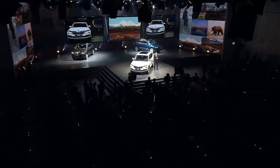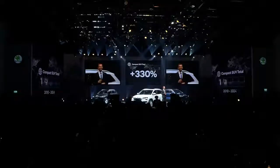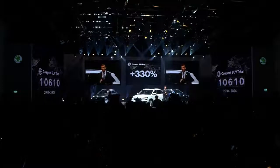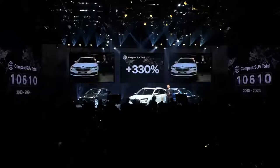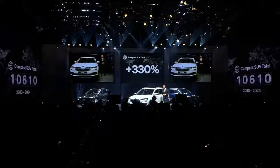So, liebe Gäste, nach Kodiaq, well, dear guests, also after the Kodiaq, now the Karoq. So with this, we now have two models in the hottest segment on a worldwide basis. The compact SUV segment is the growth segment in the automotive industry. Last year, globally, more than 7.3 million customers opted for a vehicle in this particular segment. So this number has tripled over the last couple of years, and this is something which will also continue along these lines in all the important regions of the world.